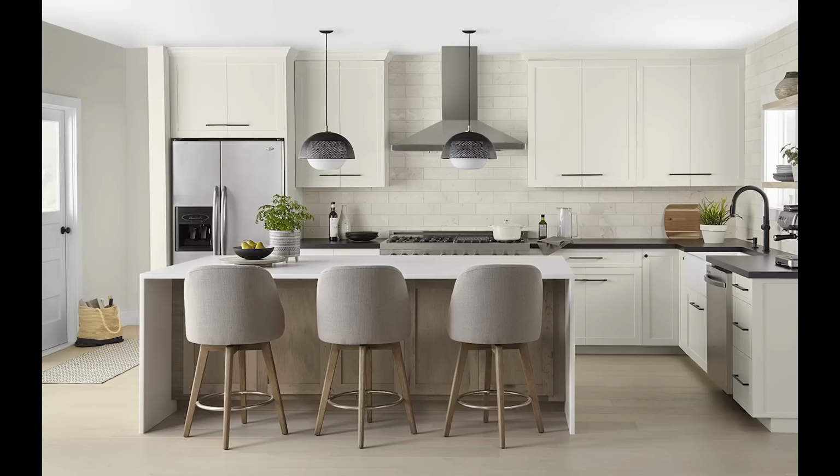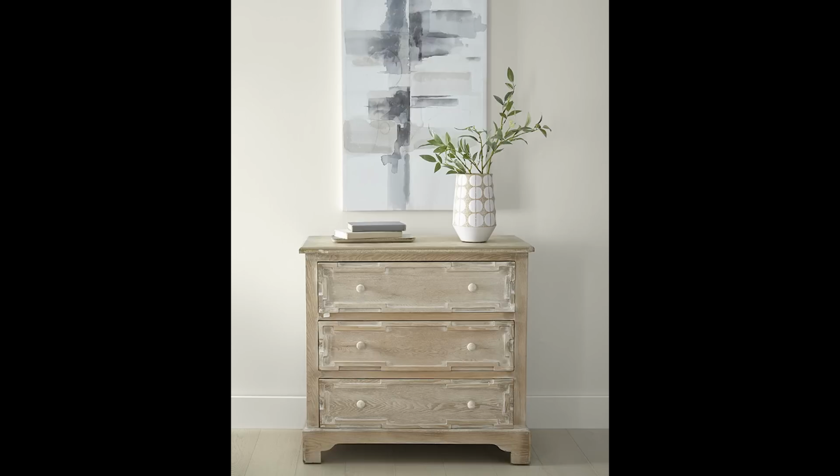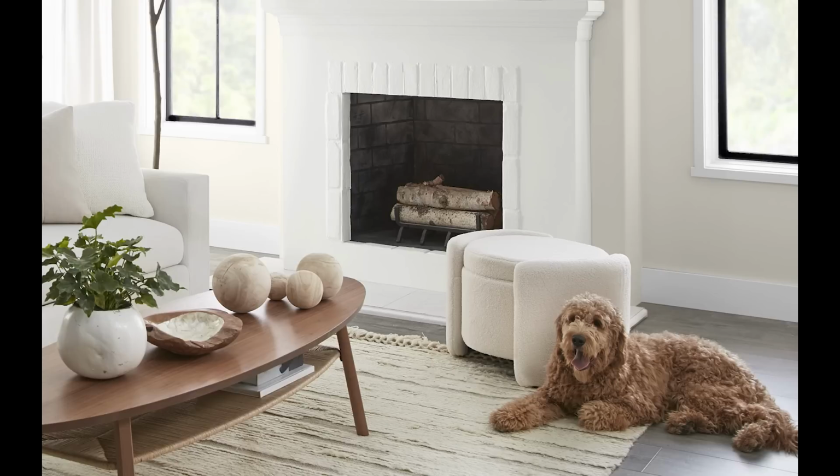I think you'll absolutely love it. So I thought it'd be really fun to not just give you the paint color, but also to give you some ideas of how to actually incorporate this color into your home.